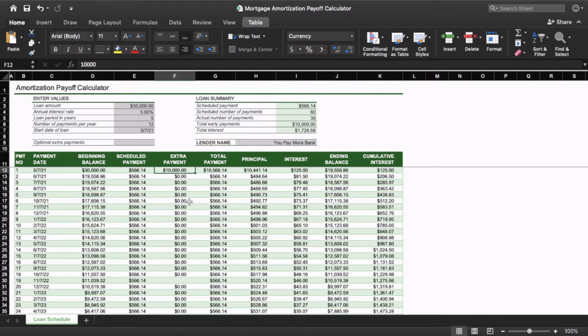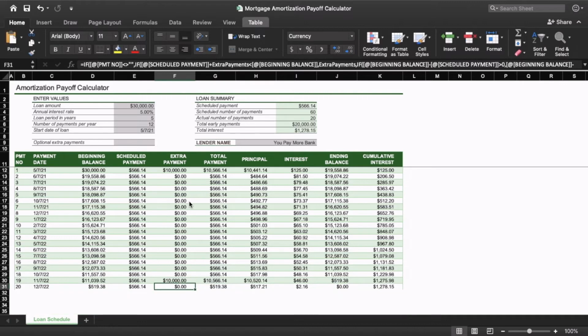So we're going to go down to 18. We're going to put another $10,000. Let's say that they got another balance transfer, convenience check, or they just applied for another credit card that had the 0% interest. So we're going to put that there. Boom. So we see when we put that there, they pretty much only have one more payment left, and the balance of that payment is not even the full payment.